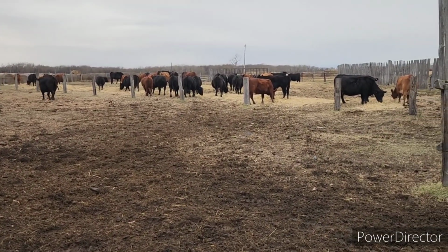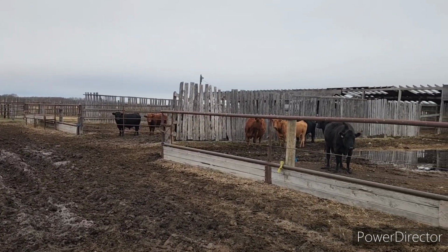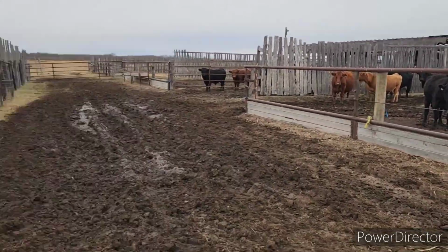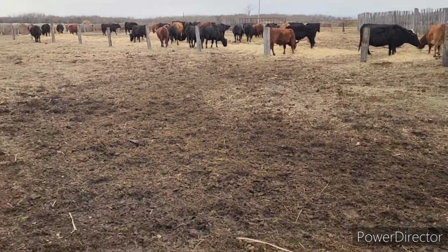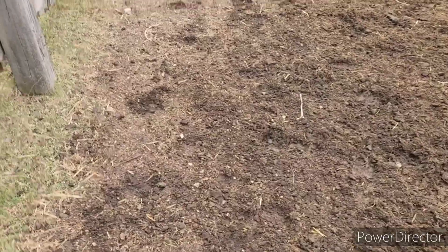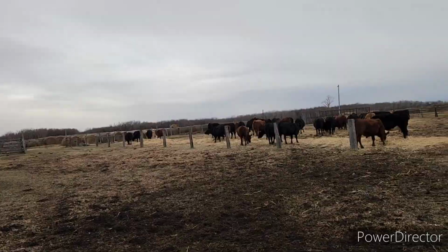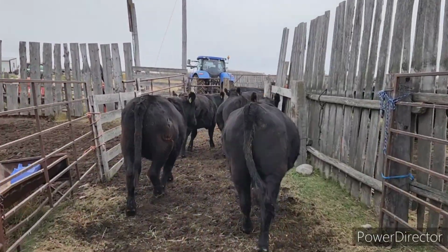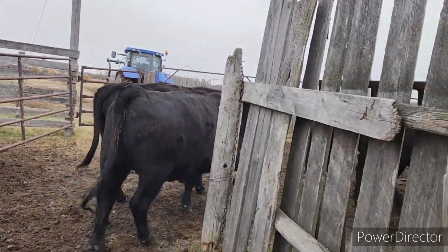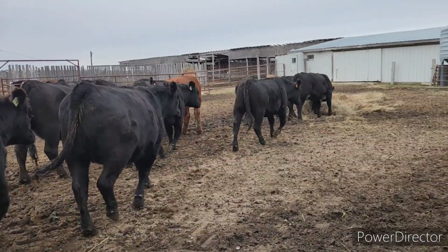And that's where they'll stay overnight, out here. The bulls are in that pen over there. I got to get them a feeder and a bale. And then our heifers are coming into this pen right here. Alrighty, keep going. So a slight change of plans. We're just gonna leave these guys in the front of the barn for the night.